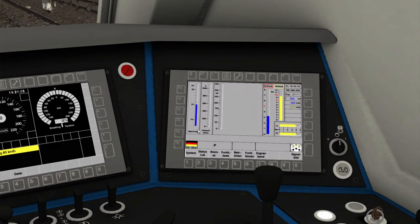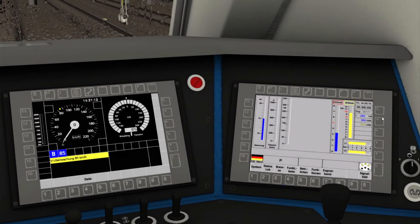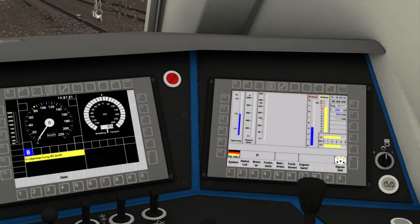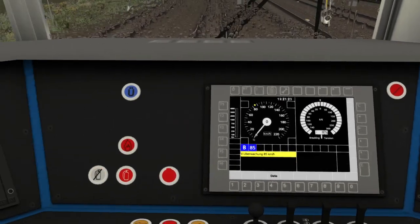How much overhead line power we're getting, how much power we're using, how much brake power we're using, a clock that doesn't work, how much kilowatt hours we've used, how much kilonewtons of power we're using, what loco we're on. Obviously that one a German system, what the headlights are doing outside.